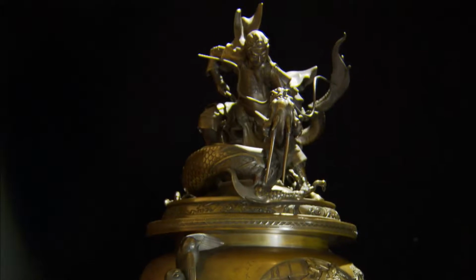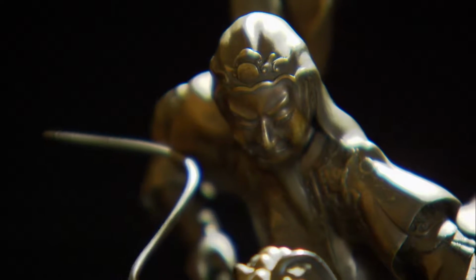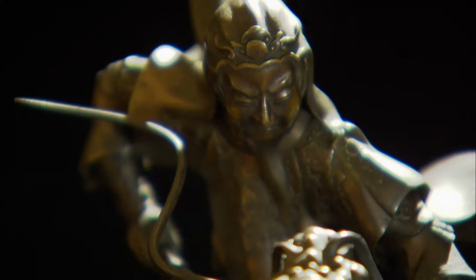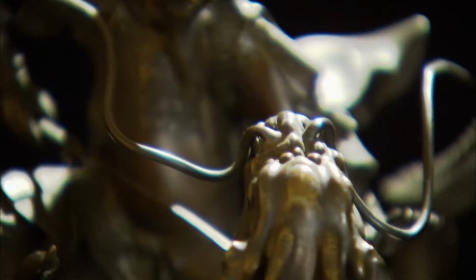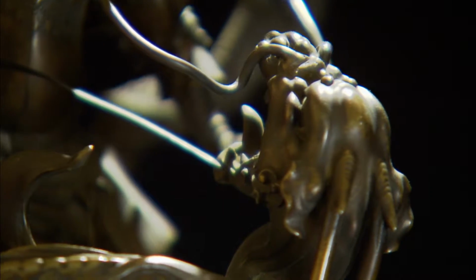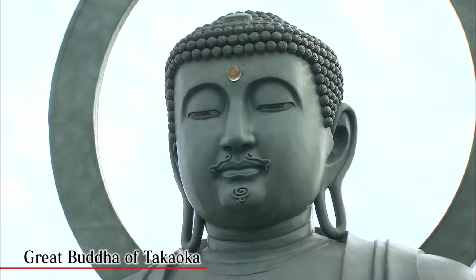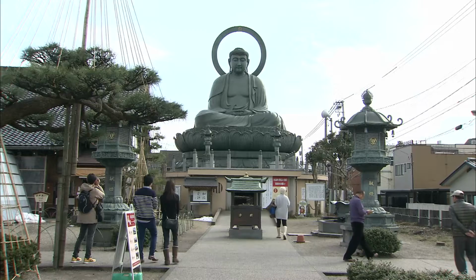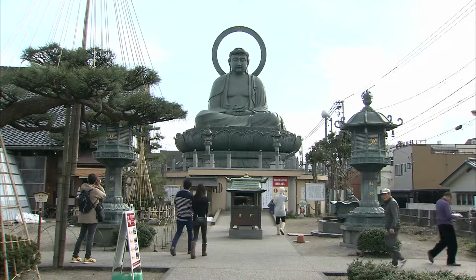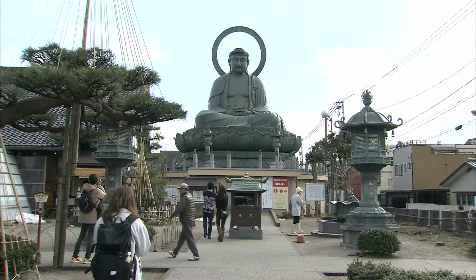One example is this elaborate incense burner by Yazaemon Yokoyama, a late 19th century bronze caster. The great Buddha of Takaoka was cast in bronze 80 years ago to replace the previous wooden statue that was lost in a fire. It is an apt symbol of this important center of bronze casting.